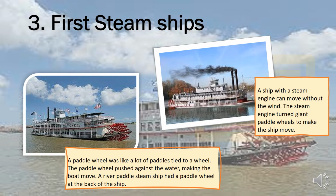Now, the first steamboats. These were ships made with steam engines. They can move without wind. The steam engine turned a huge paddle wheel, which made the ship move, right at the back of the ship, or sometimes even on the side. The paddle wheel had a lot of paddles tied to the wheel, and the paddle wheel pushed against the water, making the boat move. Now, a river paddle steamship would have a paddle wheel at the back of the ship.